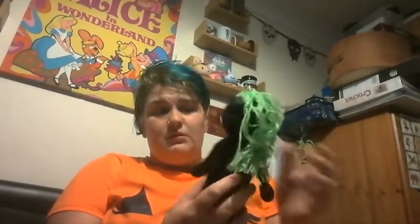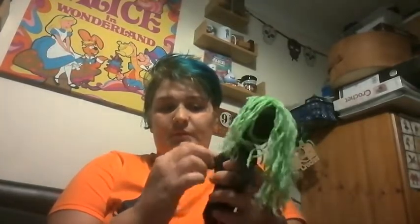This is one of my own patterns. I've made unicorns before, but usually the unicorns that I make on my own pattern are double this size. So I know I can do it. I was just scaling it down. But it's quite sweet.